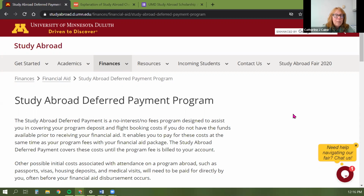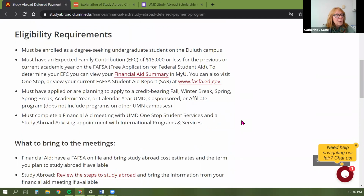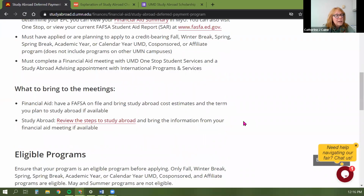So this program covers those costs for you, and then they're billed to you when your financial aid is released. No interest, it's just a great tool. And the important thing to remember is that you have to be sure to apply early, before your program deadline ends, if you're interested in this option.